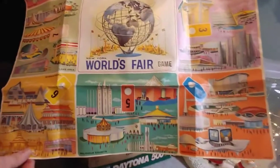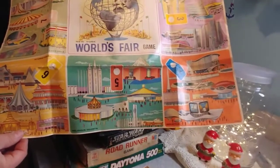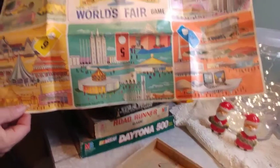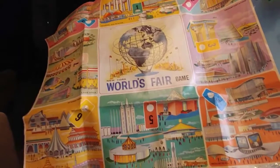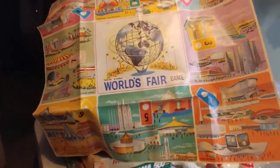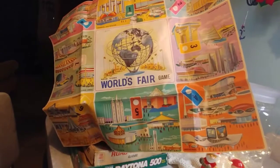So it says there's a couple ways to play this game. One way is you have to have your little token color in every single block, you have to have visited every single part of the World's Fair at the same time, or you have to meet a score of 51, and the person who meets the score of 51 first wins.